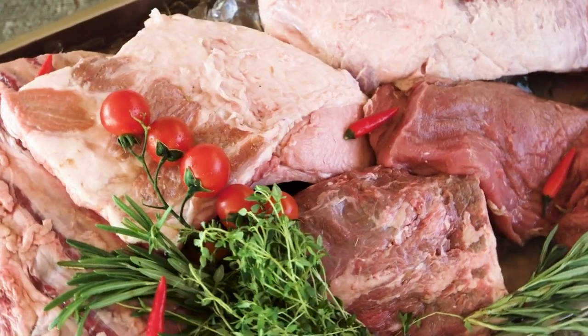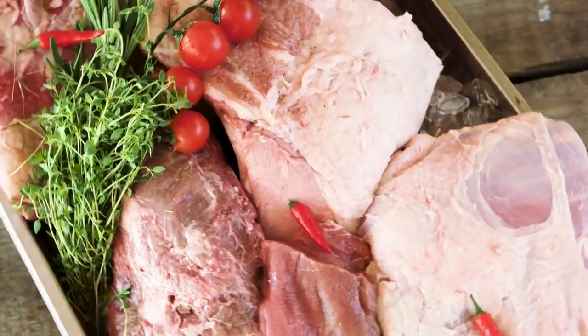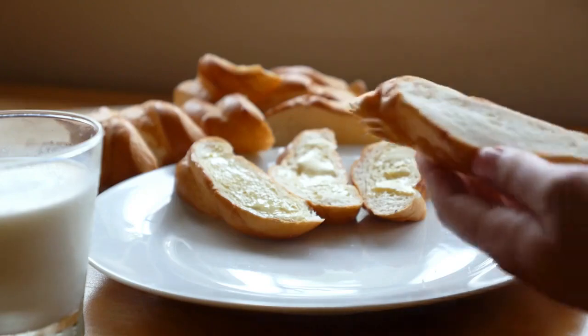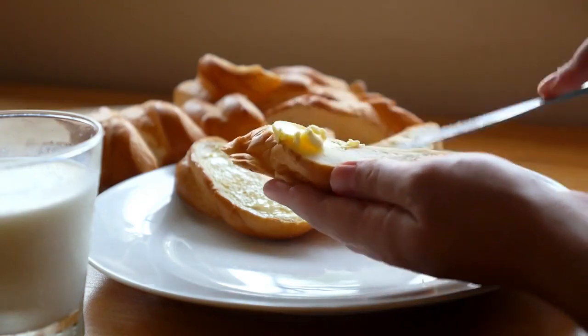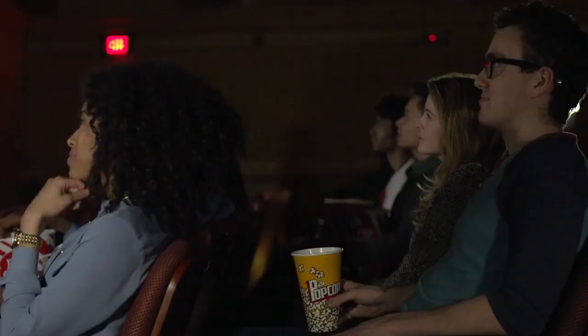Try choosing leaner proteins like skinless chicken, fish, beans, nuts and seeds instead. Swap full-fat dairy for low-fat or non-dairy alternatives like almond milk and limit high-fat meat to a few times per month.